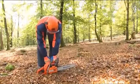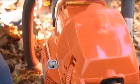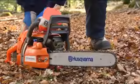Now push the choke in again with the throttle on halfway. Continue to pull the starter handle until the saw starts. Hit the throttle once so that the engine speed drops to idle.